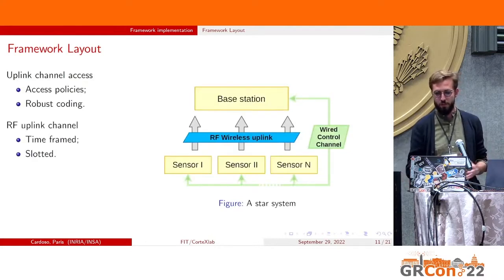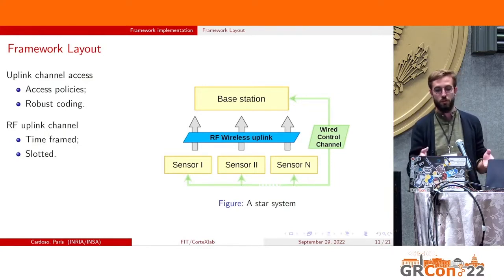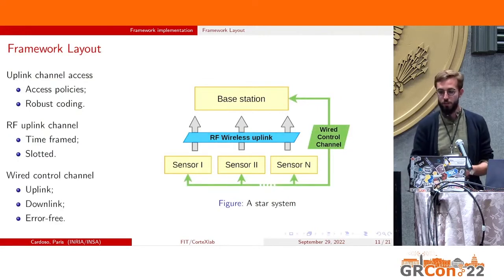The system is based like a star system, so we have the base station in the middle, and all around it a bunch of nodes. The wireless uplink channel from the sensor to the base station is a time frame, and you have a number of slots in it. On top of that, we have a wired control channel. This one is uplink and downlink. It's error-free, and it's based on ZMQ message passing between all the nodes.